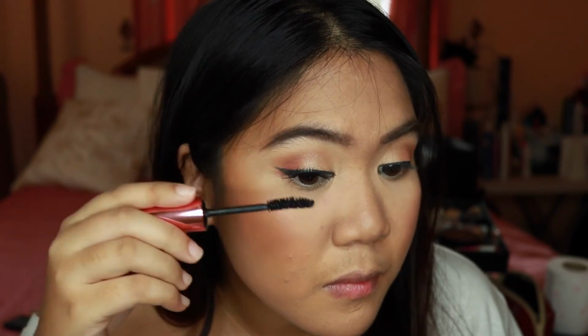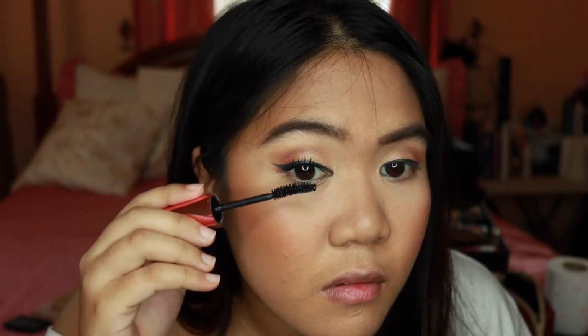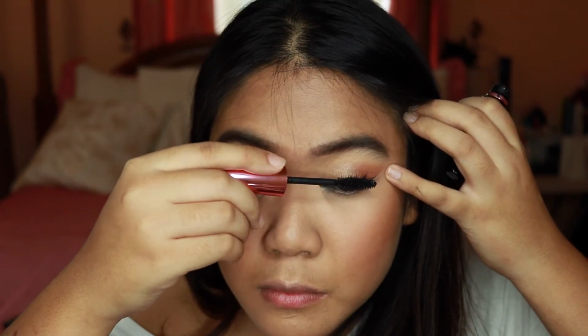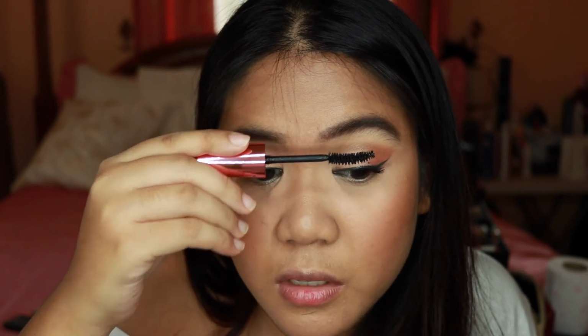Then now I'm curling my lashes, and then doing my favorite part, putting mascara on. This is the Maybelline Hyper Curl Mascara. This is waterproof. If you haven't watched my previous video, I have a trick every time I use the mascara. I always take out 80% of the product out of the brush before I use it. Okay, so I'm gonna wait for them to dry before I fix this.